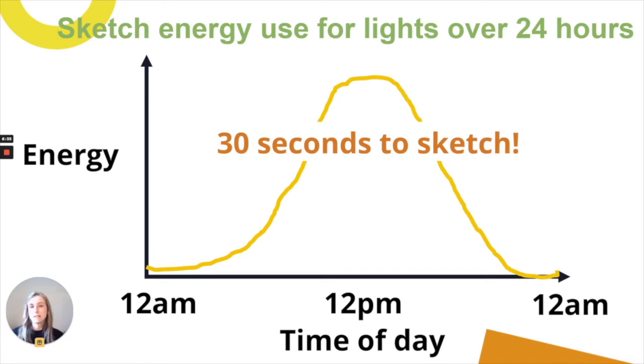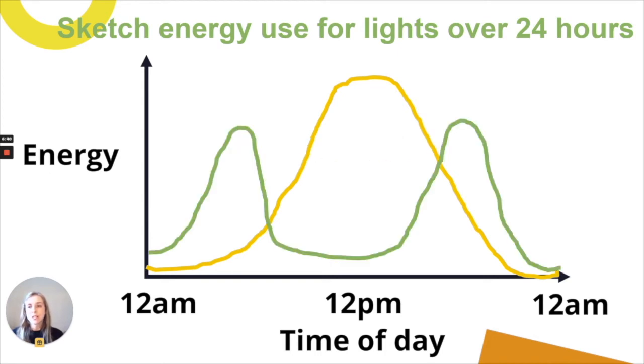5. Okay, did your sketch look something like this? So we tend to switch the lights on when it goes dark. So that's why we've got some maxima at either end of the day, and then a minima around the middle where it's all bright and sunny. We don't need the lights as much.